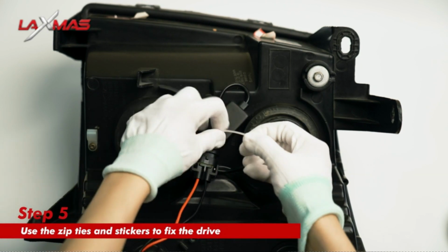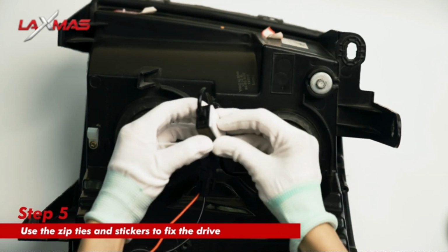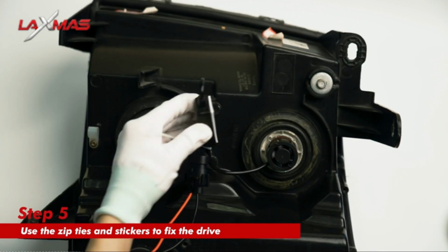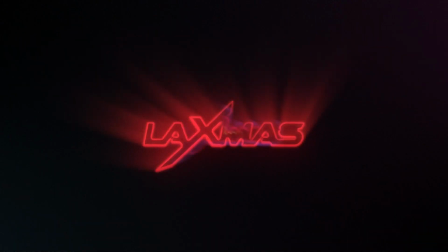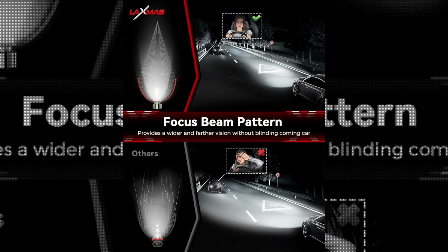Please note that the country of origin for these bulbs is China. However, Laxus maintains stringent quality control standards to ensure that every unit meets their high-quality requirements. In summary, the Laxus H11 HB3 LED Bulbs Combo is a reliable, high-performance product that provides exceptional brightness and durability.